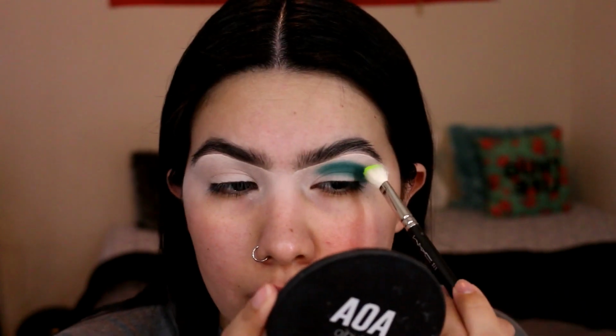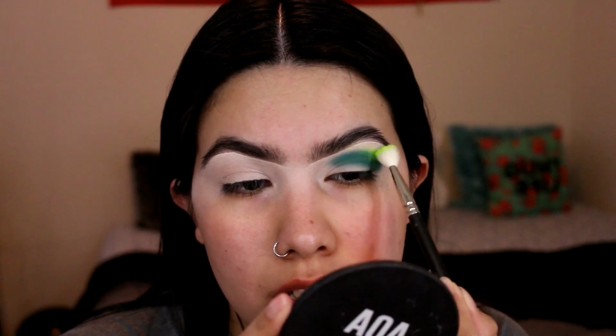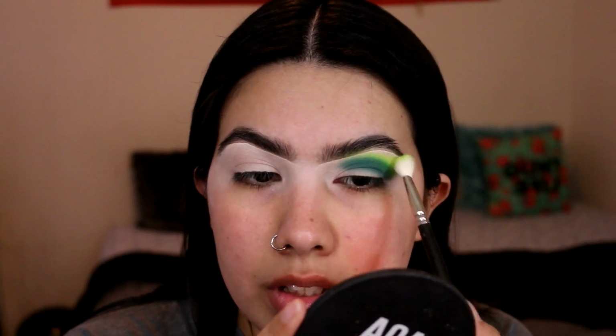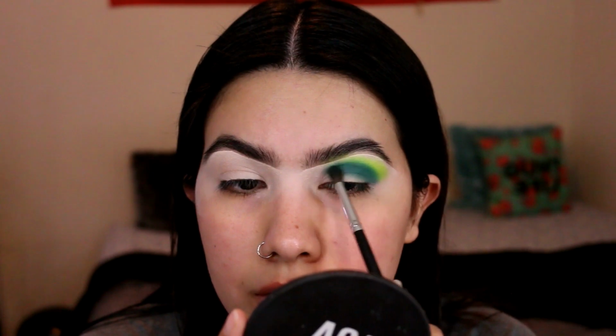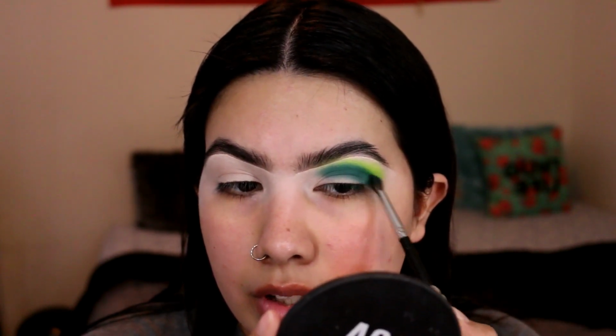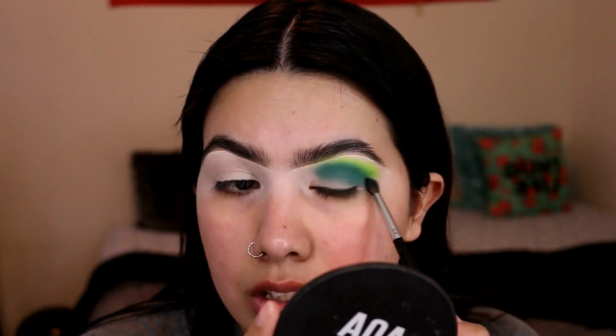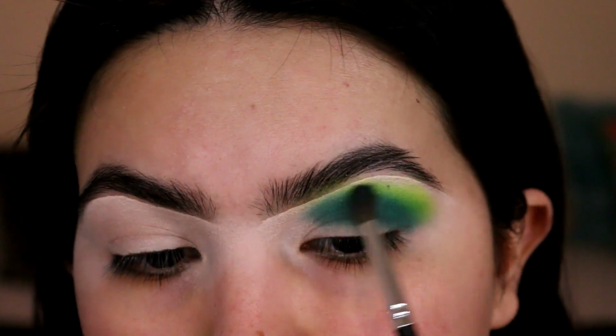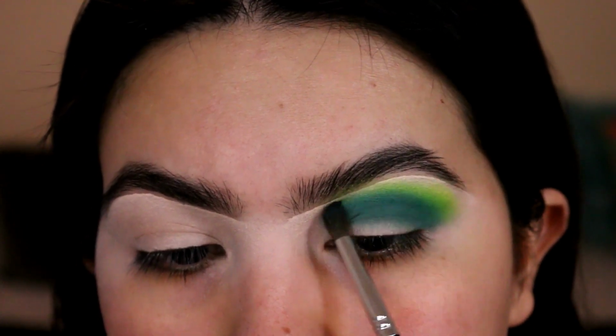Okay, so now I'm gonna try and grab a brush that's not so small, and I'm gonna go in with the shade called Ecstasy. Just gonna go in, and I feel like I should have gotten an even smaller brush. Then I'm adding a little bit more Nude, and I'm gonna blend it into the shade Ecstasy. Making sure to get really in there to make sure that it is very well blended.